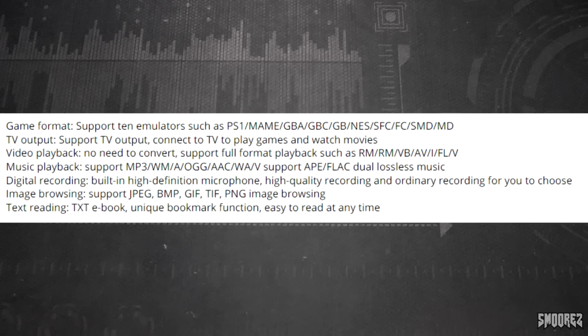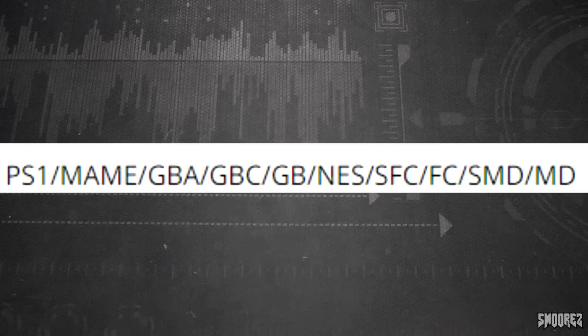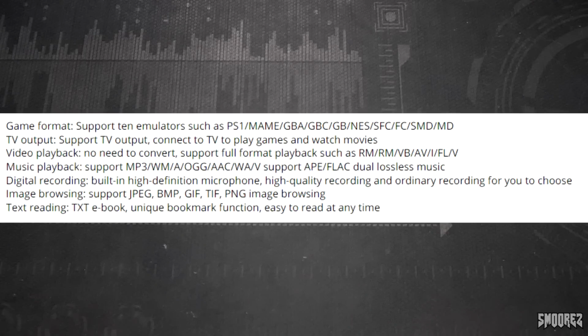It supports 10 emulators such as PS1, MAME, Game Boy Advance, Game Boy Color, Game Boy, NES, Super Famicom, Sega Megadrive, and Megadrive. So we've got a couple of things going on there. It supports TV output, connects TV to play games and watch movies. Unfortunately, I don't have the cable for it. I know which cable uses it, but I assume that it would probably look like garbage outputted to a TV using composite cables anyways.